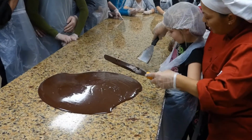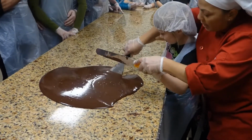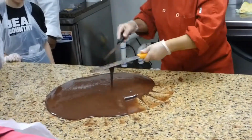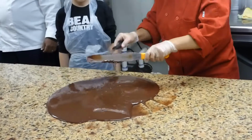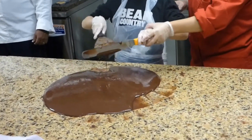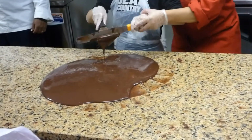Put your hand in angle, push the chocolate, top and then bottom, and you come to the edge. Put your hand in angle, and then okay. Slow, no, don't go fast like me.